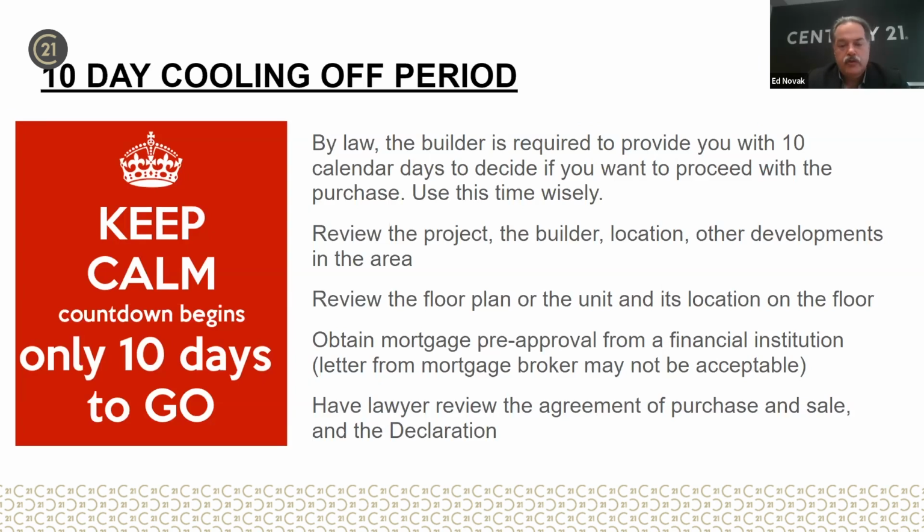You'll also need to obtain, your clients, not you, but your clients will need to obtain mortgage pre-approval. Now keep in mind, mortgage pre-approvals are not the same as they are if you're buying a house today.